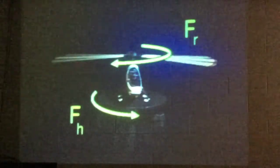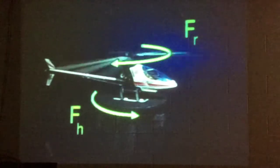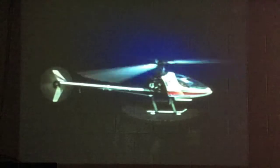The fact that forces always come in pairs poses a significant problem to the helicopter's operation. To overcome this problem, a rear tail rotor is incorporated into the helicopter's design. Its role is to provide a force which counters that of the main rotor, thus preventing the helicopter from spinning uncontrollably.